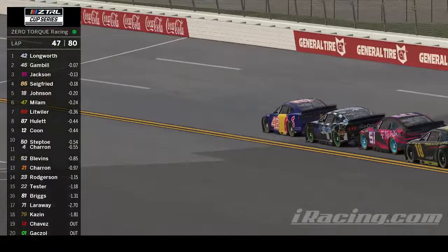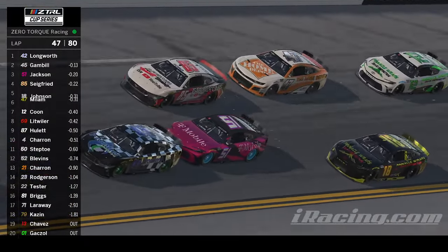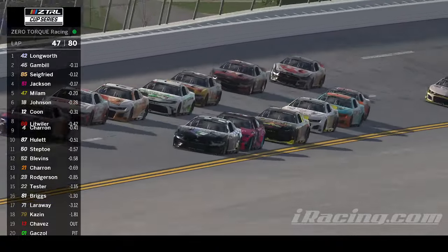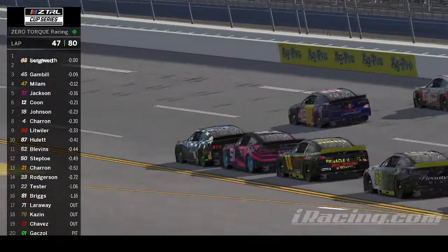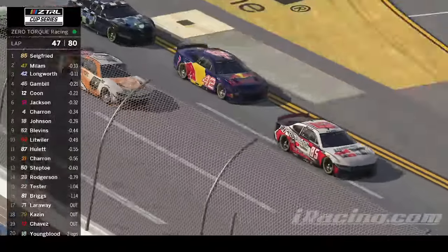Aaron Longworth leads. Ted Gamble Jr. second. Daniel Jackson in third. Here comes Joshua Siegfried. We haven't talked about him in a minute. Looks like a big run here from Ted Gamble. Does he take it to the outside? He can't. Aaron Longworth up to block. Here comes Aaron Longworth, going to get split in the middle. Whoa, he threw a late block. Joshua Siegfried to the lead.